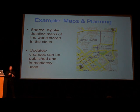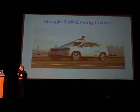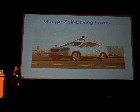And so this shared knowledge base and knowledge transfer that's happening interactively in real time globally, I think, is a very exciting concept. When I joined Google, I spent about a year and a half working on their self-driving Lexus, and definitely having good maps was one of the things that we wanted to have for our robot cars. And also, thank you, Toyota, for the very nice Lexus.